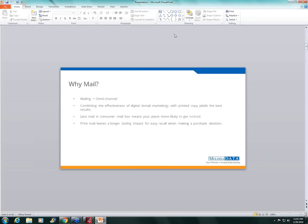Why mail? Mailing equals omni-channel. If you're looking into multi-channel marketing, then mailing can be a valid part of that campaign. While you can do combinations of digital and printed copy, you're more likely to get better results than you would doing one or the other alone. The response rate to mail can be 2% higher than email, so doing both can always be a good idea.